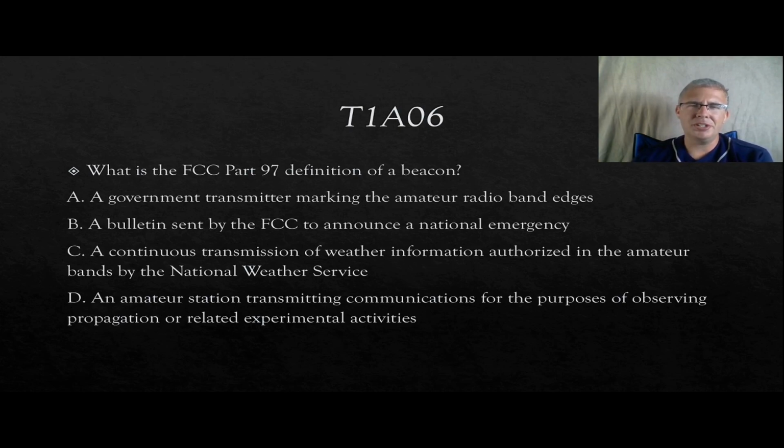So generally, the president's just like, hey, write the rules, you do it yourself, and I'll trust you. Big organization, ARRL, does definitely influence the FCC as well as a couple other organizations. But the government is not sitting there marking the band edges for us with a beacon, so that's not it. B, a bulletin sent by the FCC to announce a national emergency. Nope, beacons are always running, it's not that. C, a continuous transmission of weather information authorized in the amateur bands by the National Weather Service. Nope, that is not the case.